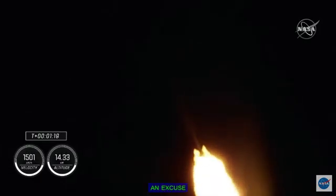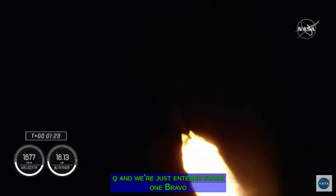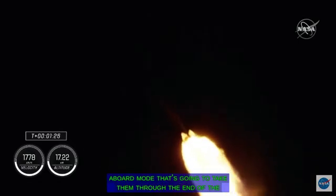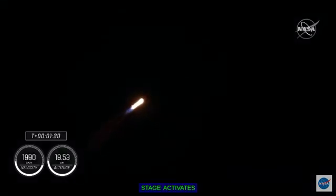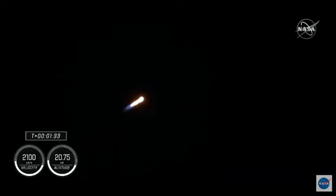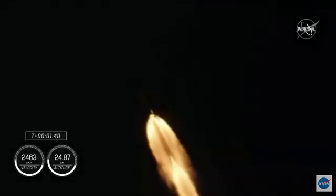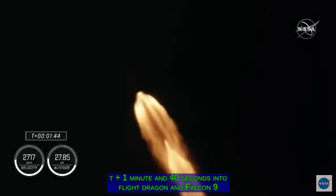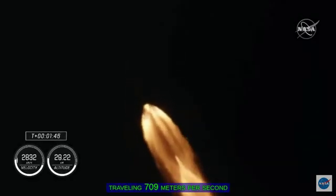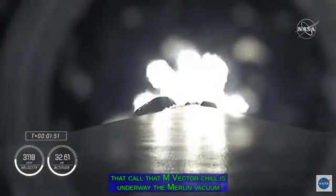One Bravo. And we've just entered Stage 1 Bravo abort mode. That's going to take them through the end of the first stage burn, just before second stage activates off the coast of North Carolina. T+1 minute and 40 seconds into flight, Dragon and Falcon 9 traveling 709 meters per second. That call that MVac chill is underway, the Merlin vacuum engine.